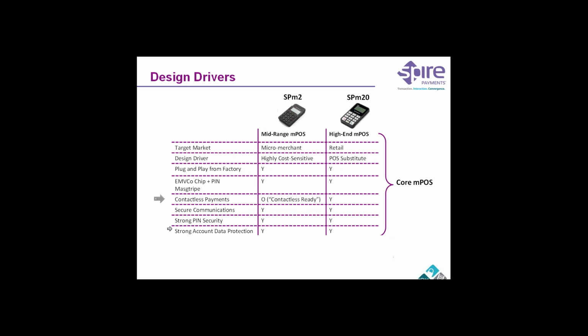Okay. So in markets where contactless is mandated, as many people listening to this call know, the SPM2, for example, can be contactless enabled from the factory. But in other markets, say where it isn't mandated at the moment, an even more cost-effective product could be deployed without that functionality. That's what we're basically saying, isn't it? Yeah. Precisely, yes.